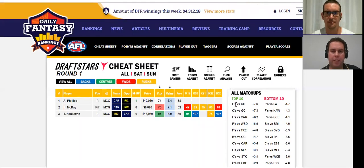And we also have this matchup column in the main table, which is a really good quick reference. Number 1 being a good matchup all the way down through 18 being a matchup you want to avoid. Now, what's also great with this cheat sheet is that we also have links to our other resources on the particular page, including first gamers, points against, scores against, ruck analysis, which is brand new for this year, player out, player correlation, and taggers.